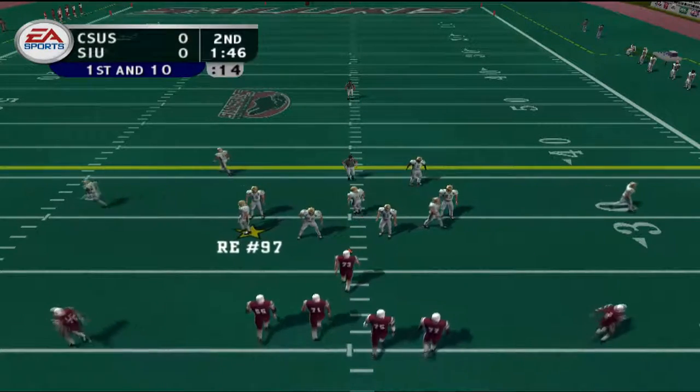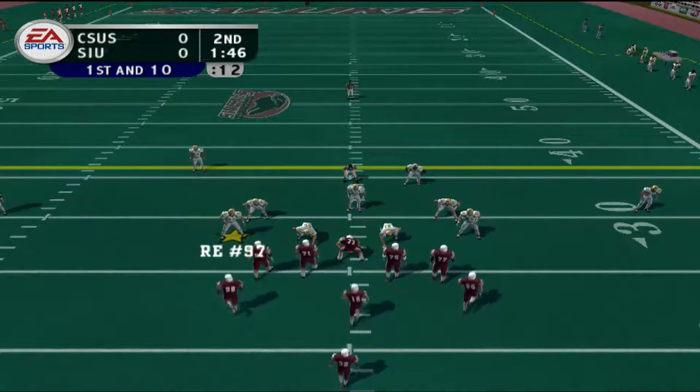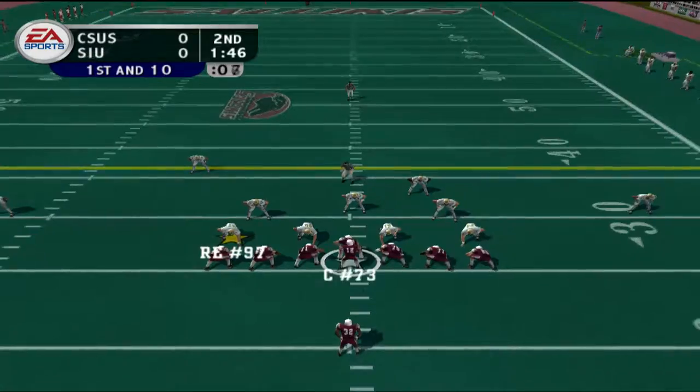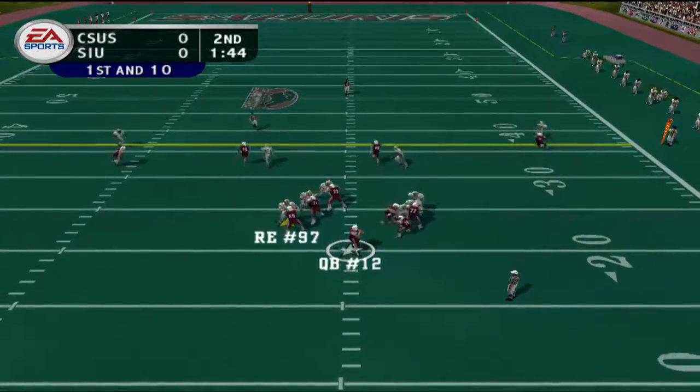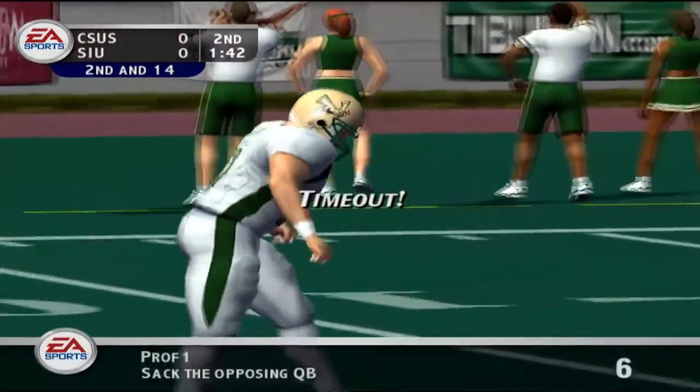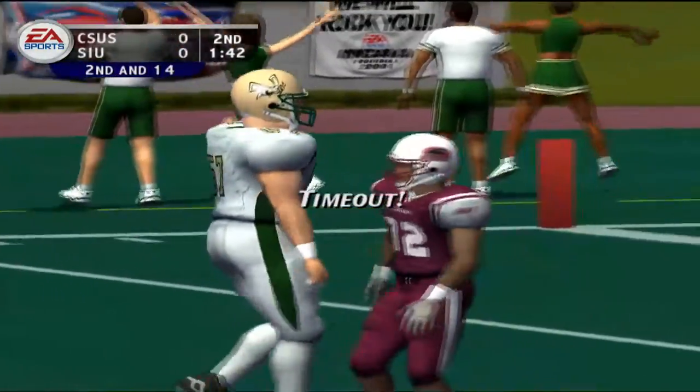Take over at the 27-yard line. Number 32, alone in the backfield. They'll throw on first down. Steps up in the pocket. He's in trouble, and he's going to come up with a sack. Southern Illinois calls a timeout, and they've got two remaining.